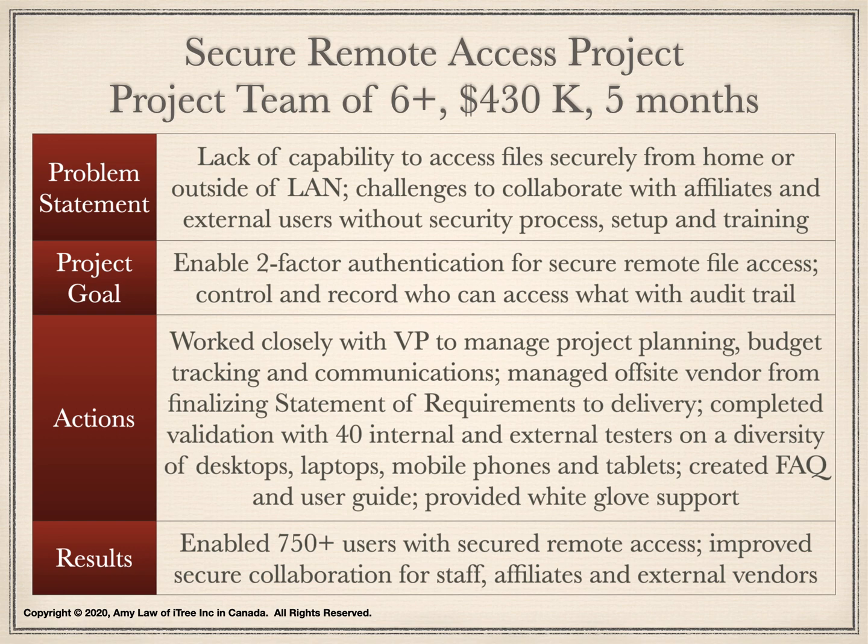One of my cybersecurity projects is to roll out the two-factor authentication to internal staff, affiliates, and external vendors. The client had a cybersecurity risk. The client lacked the capability to access files securely from home or outside of the office local area network. Without proper security process, setup, and training, the internal staff had challenges to collaborate with affiliates and external users.